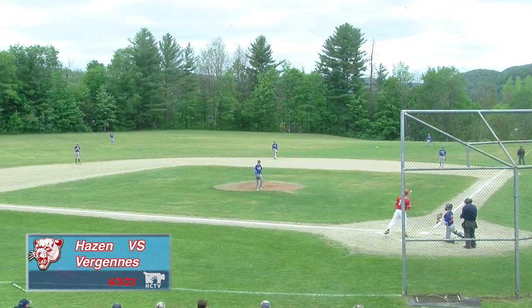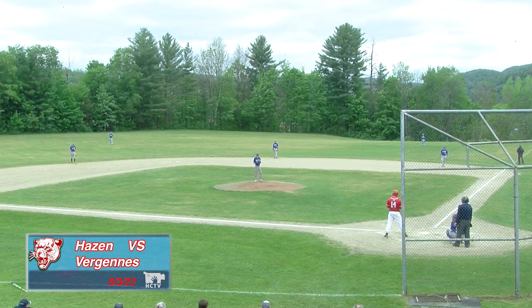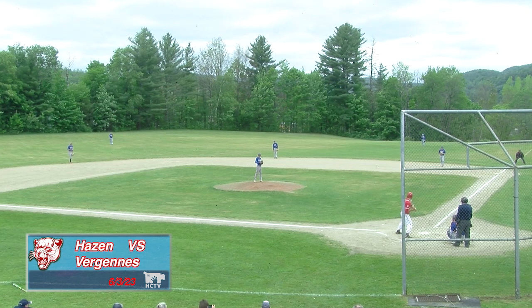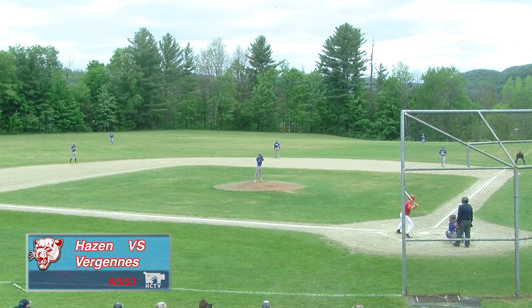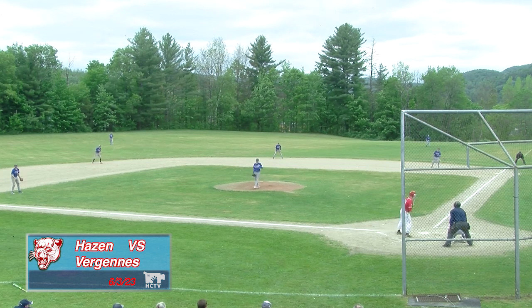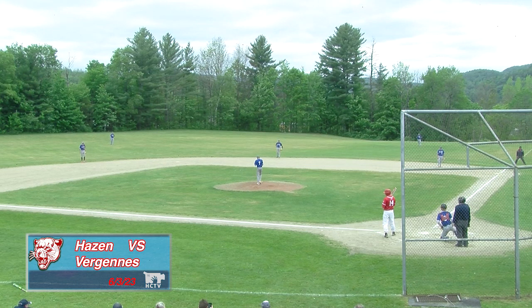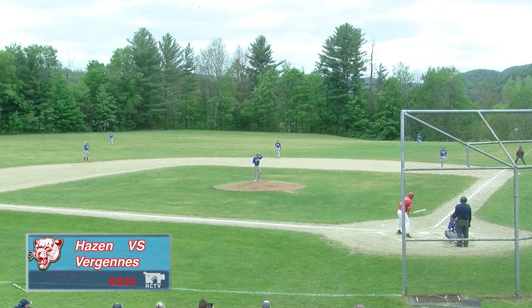He'll watch the first one low for a ball. Oh, that was a strike, folks. Was a good pitch. I thought the ump called it a ball first. I didn't hear him say anything. Kimball kicks and fires. Outside for a ball. 1-1. Now to Dano.